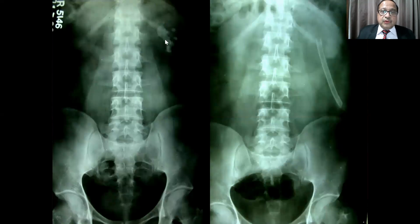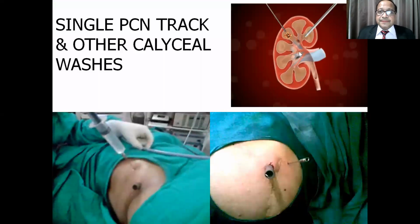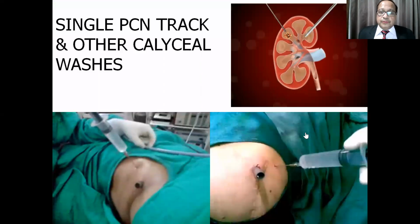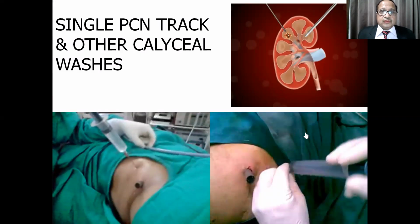See, all this stone bulk was removed from the same track, and these small stones were pushed into the system and removed from the same track, and complete clearance was achieved in very little duration of time. So, what I will advocate is to make a single PCN track, and then go on using the saline push technique through different calyces. Whatever fragments have gone there, or any secondary stones, can all be removed through this technique very easily. You can see one video of this technique.